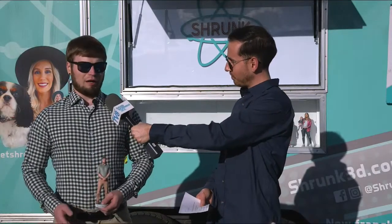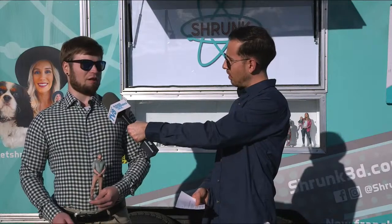So we've now reached a point where the scanning technology has converged with the printing technology, and it's gotten to the point where you now have something usable. The resolution's good, the strength is good, and most importantly is the 3D scanning process. You no longer have to be a top certified technician. Anybody can do this, and it's really just a button click, and the system Shrunk's built has made it really, really easy and simple to filter people in and out.